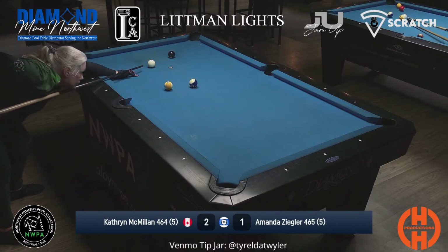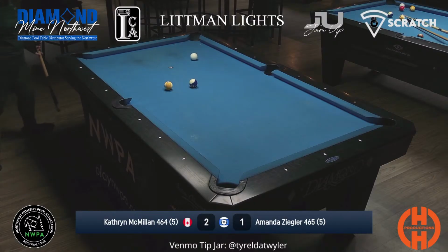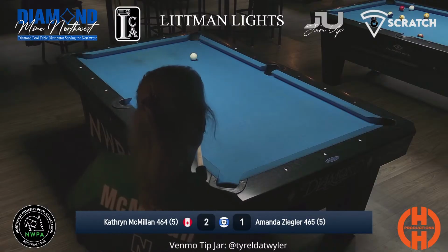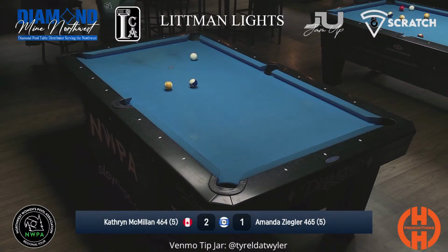Yeah, here's the match waiting on the screen. Let's shoot. Looks like she can probably just roll right into position for the 10 on the opposite side. She's looking at if it's going to lay up for the 10 in the upper right corner.